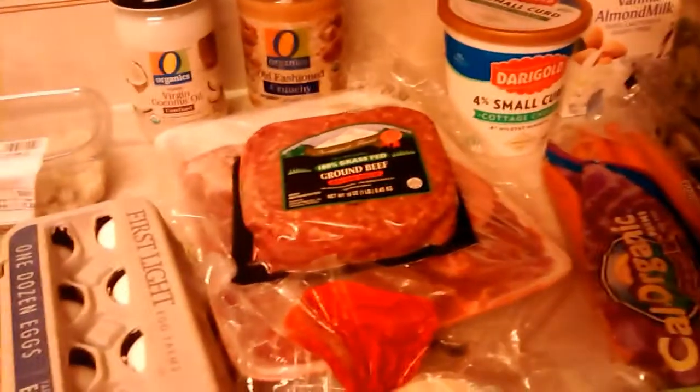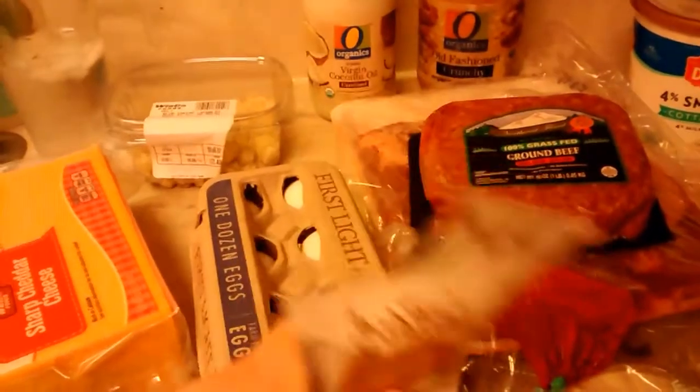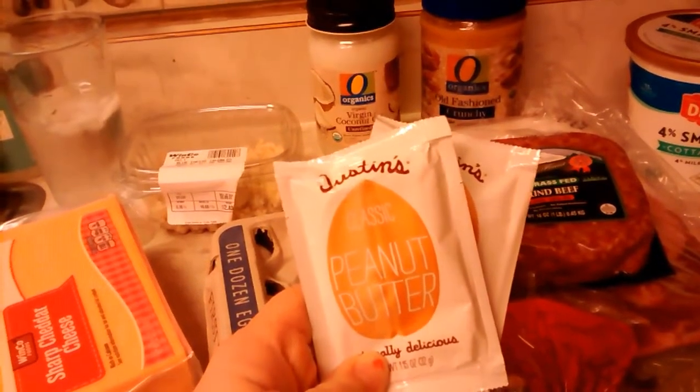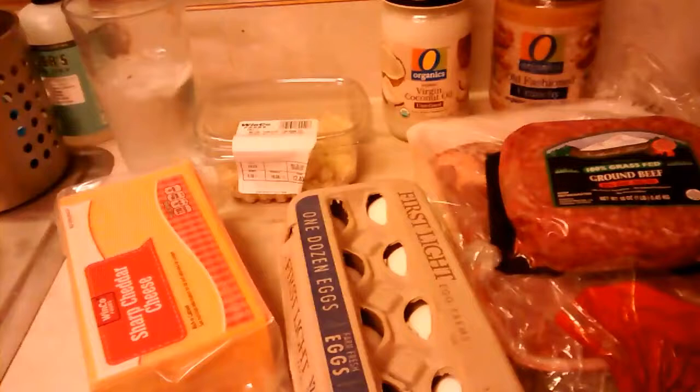So let's get started. Okay, so I love peanut butter, but I can overeat it. So I like to have these for on the go. They're just the Justin's Classic Peanut Butter. You can also get them in the almond butter, but those are a great quick snack.